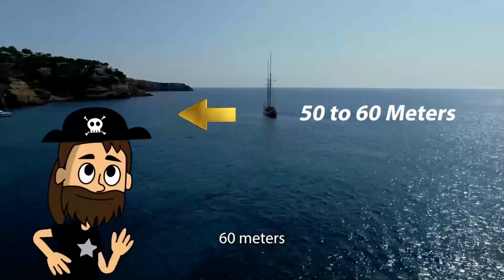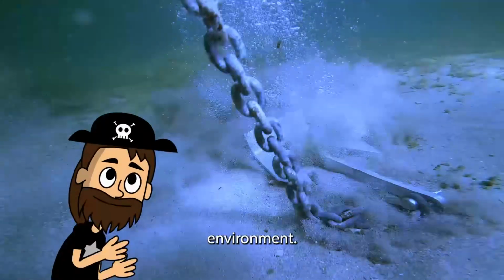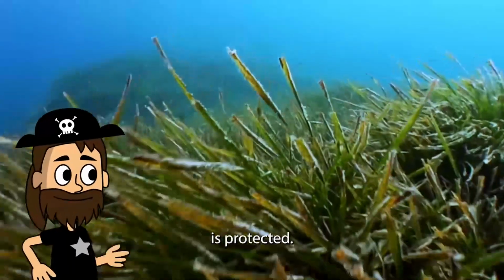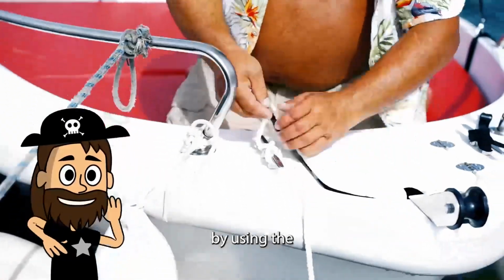Always sail 60 meters away from shore to prevent any damage to the boat. More importantly, it saves you ruining your day. Only drop the anchor in sandy environments. Do not drop the anchor in a rocky environment or places where there is Posidonia algae. This algae is protected, and damage to it could lead to a hefty fine. Once you've dropped the anchor, secure it on this latch by using the figure of 8.